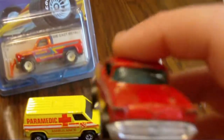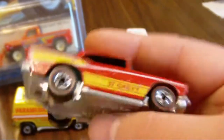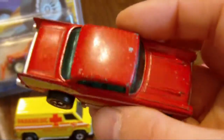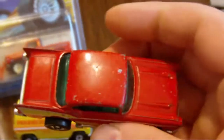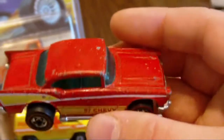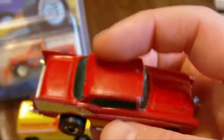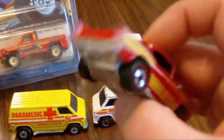This is the first 57 Chevy that came out in the Hot Wheels lineup. And it's in fairly decent shape. I gotta go over and clean it up. It's got some grit on it. I think I can put some cleaner on it and maybe even do a little wax on it and really get this paint to shine.